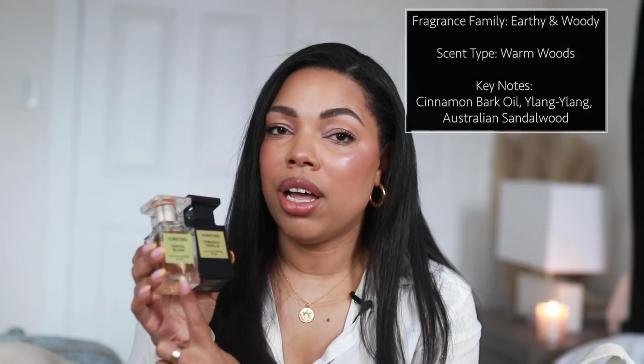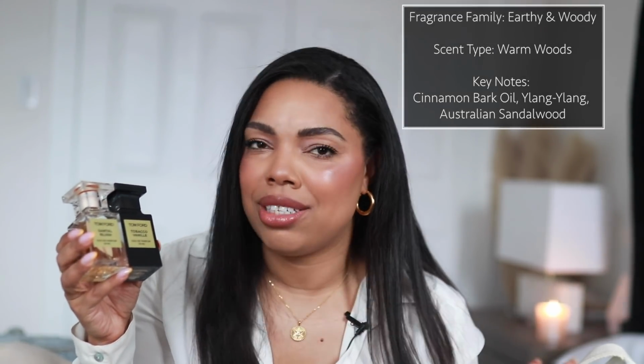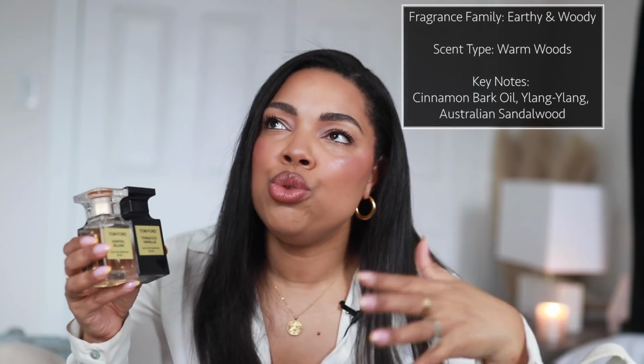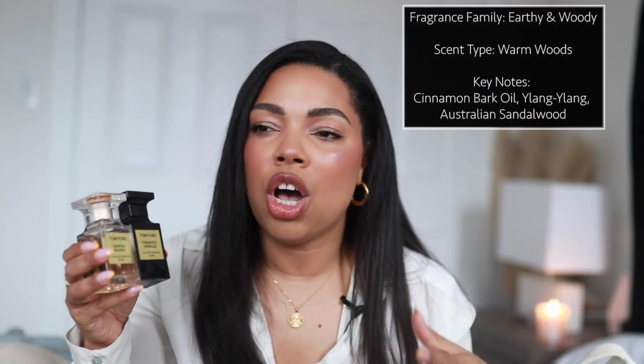Now, Santal Blush is a newer addition to my collection. I've had it for a couple of months and I am obsessed, okay? This is the most neutral type of fragrance. Very wearable, very likable. It's super soft and gentle. It's not obnoxious. It's just there. It smells good. It has a white, musky, woody dry down, and it just smells good. It smells elegant, but in the most subtle way. It's kind of weird. When you smell this fragrance, it's not like, whoa, it blows your mind, but something about it is special.